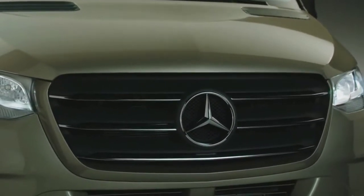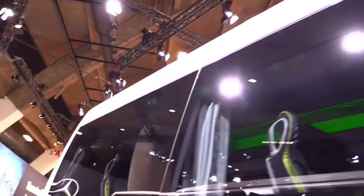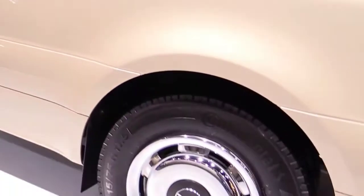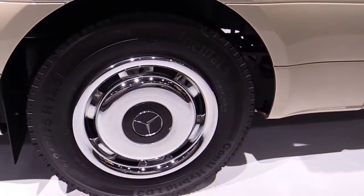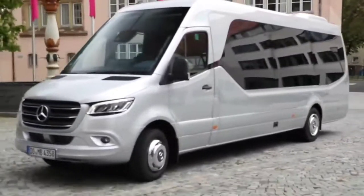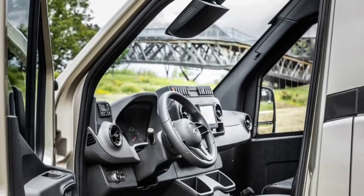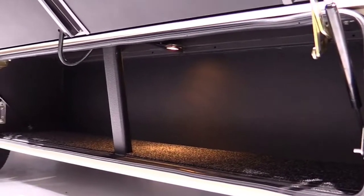Passengers enter the Sprinter Travel 75 passenger compartment through wide electrically operated swing-out doors behind the front axle. The passenger compartment has an impressive bus ceiling. There is an integrated luggage rack with side air ducts and LED light rails, including ambient lighting. A service set with adjustable air outlet ventilation and LED reading light is also part of the equipment.